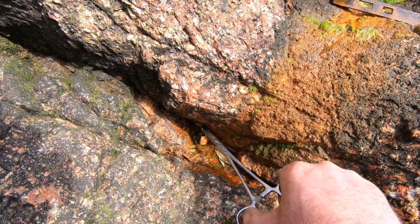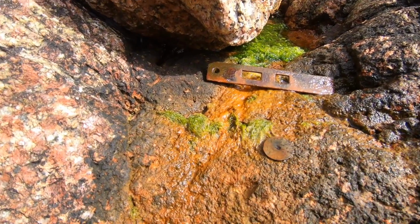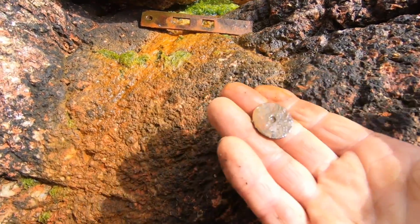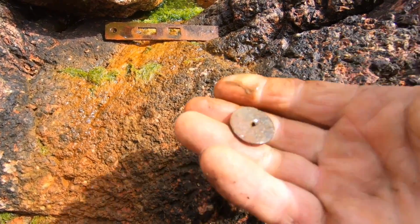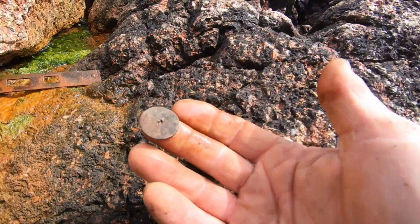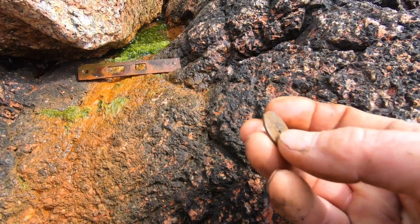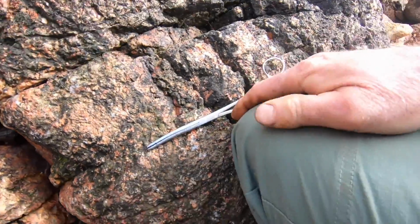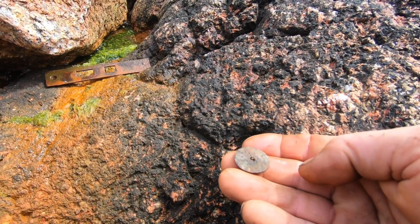What is it? What is it? Oh! I guess that's actually a washer, isn't it? I don't know. It might be some type of weird washer, or it could be a holed coin, but I don't know about the size of it. The size is weird. I suspect that's a coin that's been holed. Give it a little quick cleaning. It might even be silver, actually.